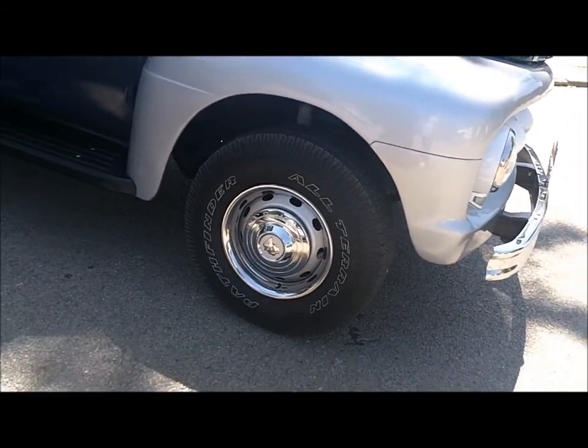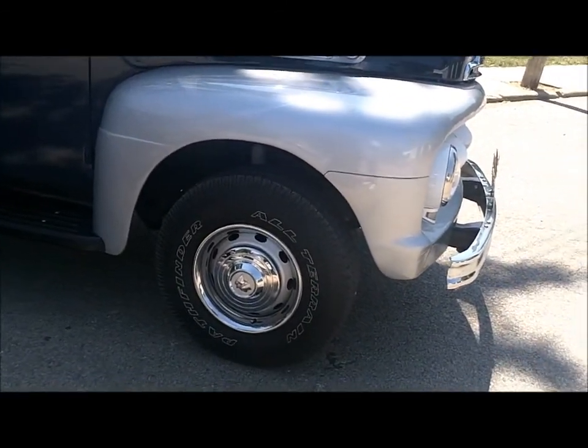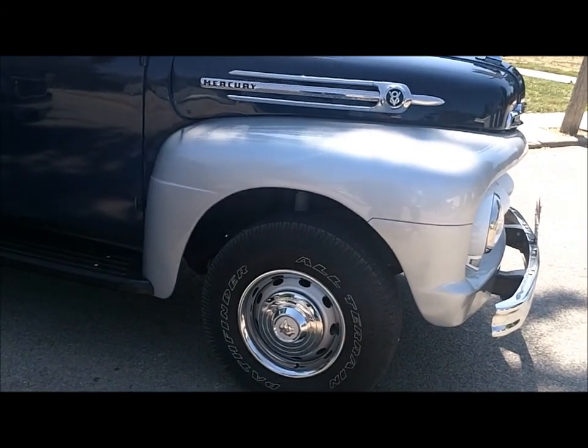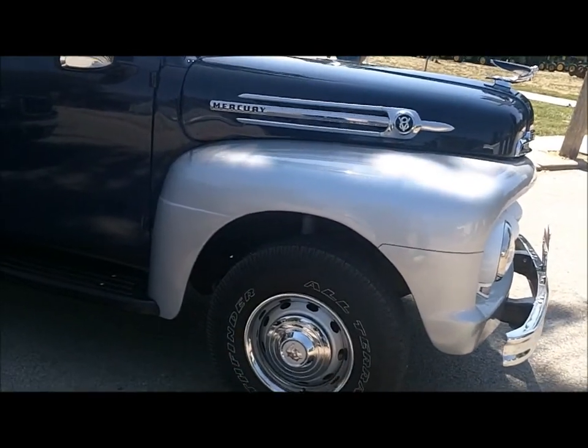So, you told me that you've had them center caps for 25 years? Yeah, I had them for 25 years. I didn't know what I was going to use them on. I was born in 1952. I found a 52 Mercury. I loved the truck, and I didn't like the wheels that was on it.